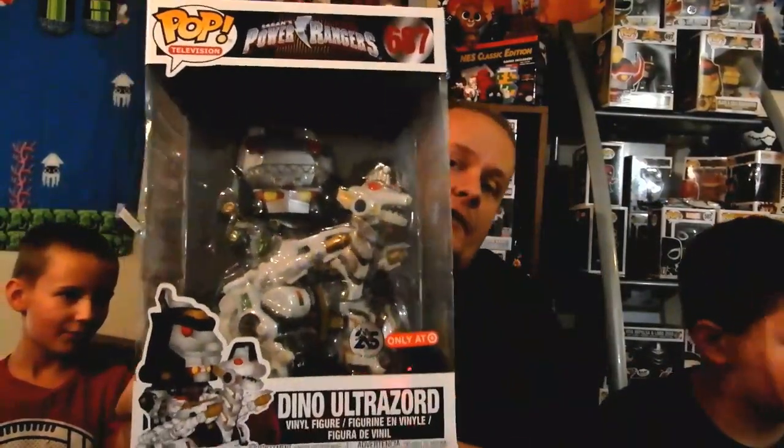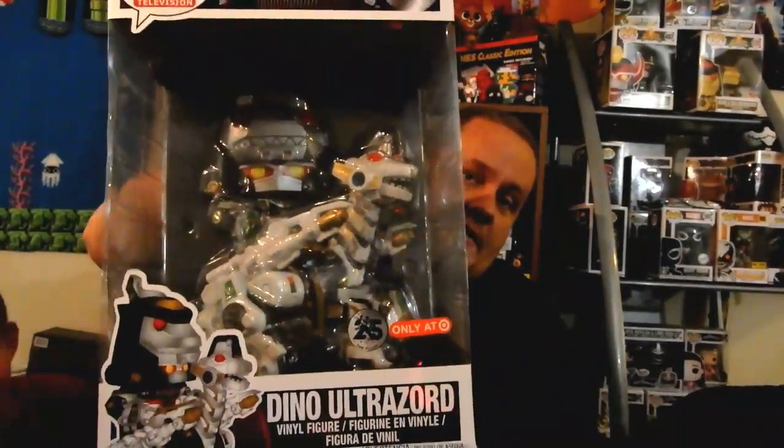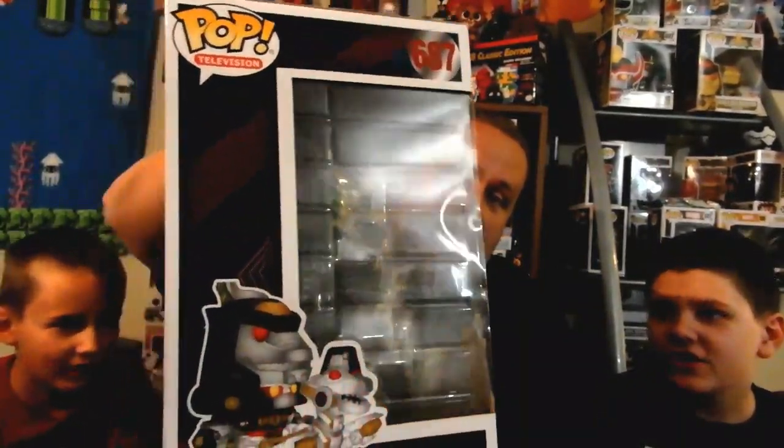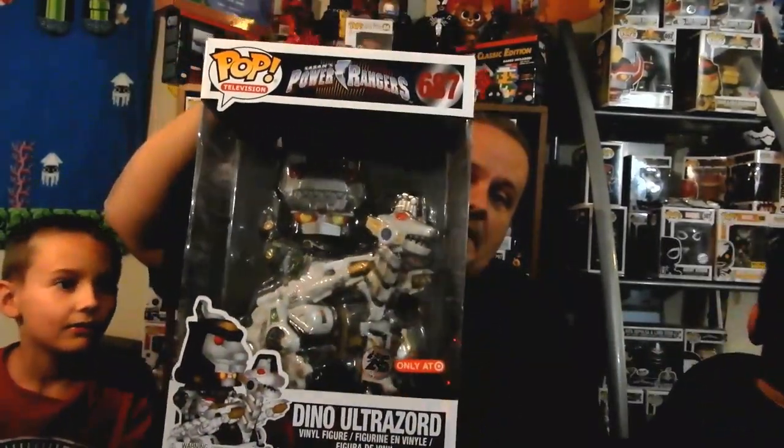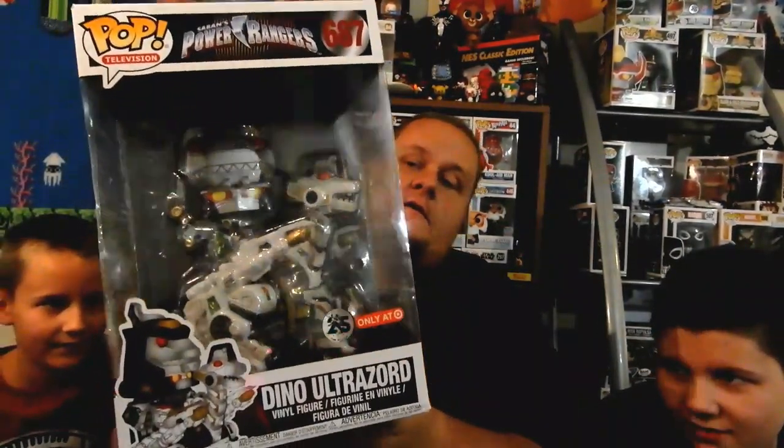What is it? We have, big boy, the Dino Ultra Zord from Mighty Morphin Power Rangers. Oh my god. Big box. It is a big boy. It's a 10-inch, definitely. Yeah, and he is massive. He is super heavy. Yeah. That's why it had weight. Because it's got Megazord, it's got Dragonzord, and it's got Titanus. Titanus? Yes, Titanus is the little one that looks like a Brontosaurus or Brachiosaurus. He was the carrier Zord for the Power Rangers. Okay.